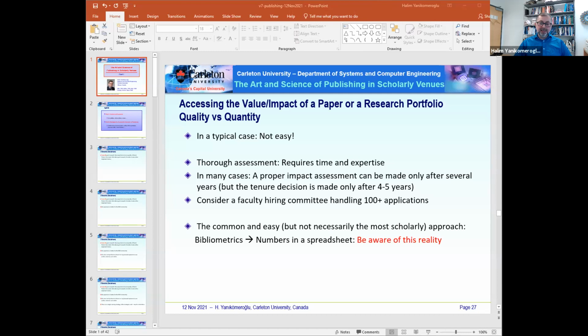Not necessarily the most scholarly approach. That is the important point. People, and maybe all of us, go to bibliometrics, okay? So number count. But actually, bibliometrics should be more than just counting, and I have a lot to say on that. It is mainly counting today, and it is resulting in many injustices and grievances, but bibliometrics can be done in a better way.